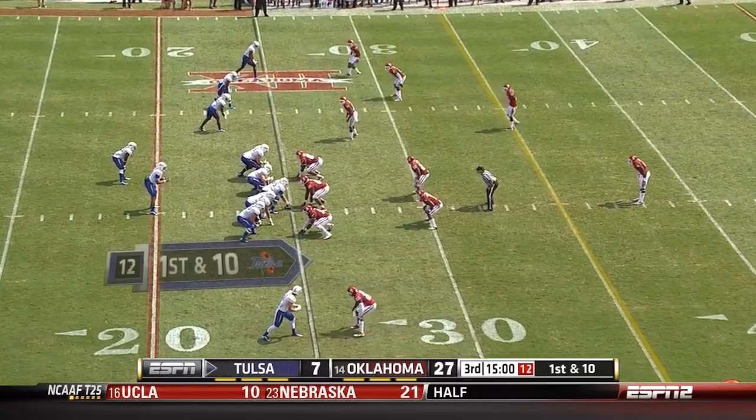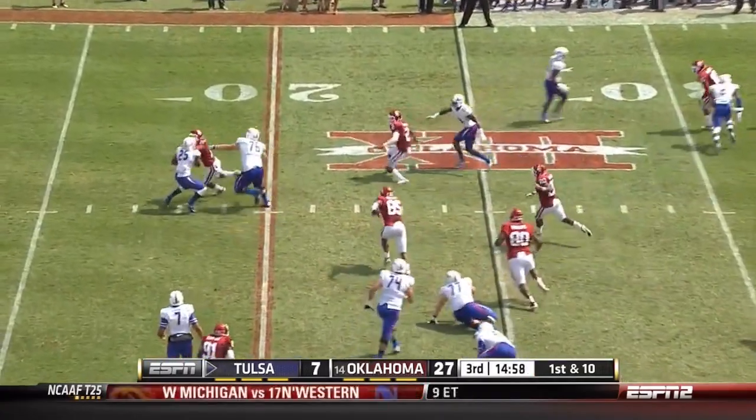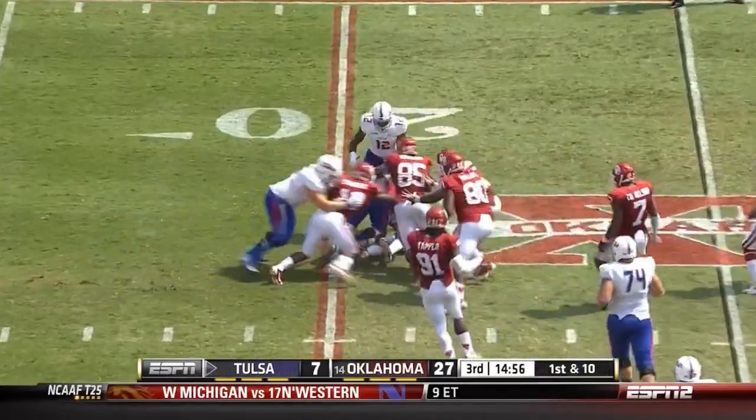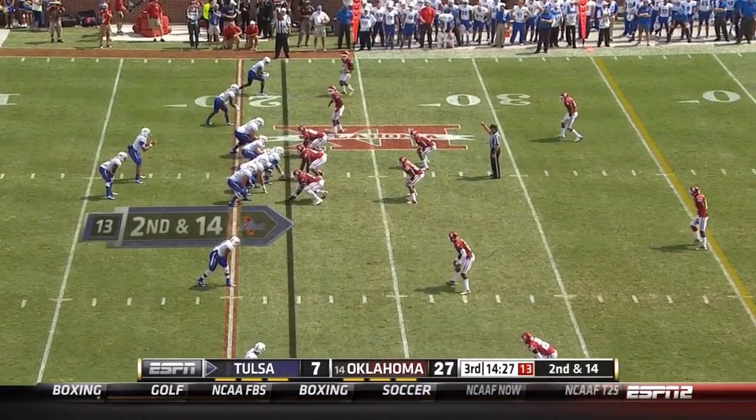You know, good mood isn't always the first thing you think of. You think of the 15-year head coach of the Sooners. Douglas swarmed on that little swing pass. So that is not how Tulsa wanted to start the second half.